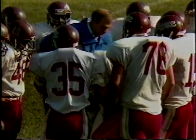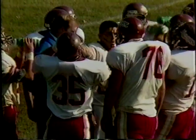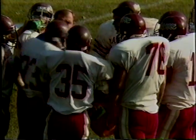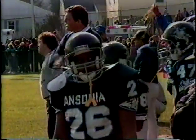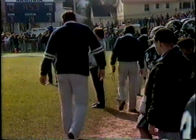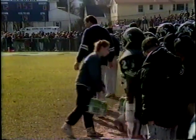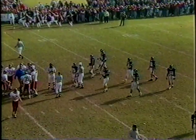Chargers have taken the second half kickoff. In your picture now, you see head football coach Craig Peters. His Naugatuck Greyhounds are down 12-0. And over there on the home side is Jack Hunt, who's a little bit upset at what he's seeing at this point. Don't want to waste that timeout, especially on a big 3rd and long when your offense is backed up. They don't want to risk the timeout.